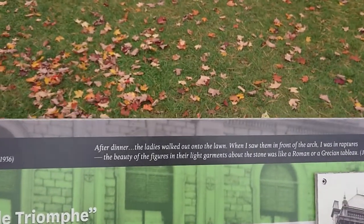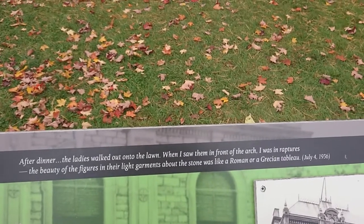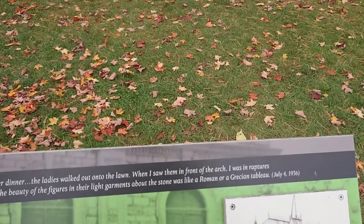After dinner, the ladies walked out into the lawn. When I saw them in front of the arch, I was in raptures.